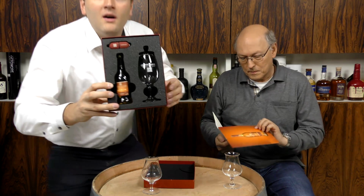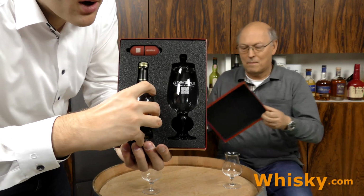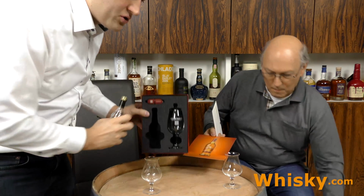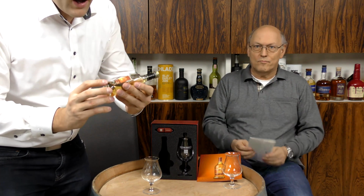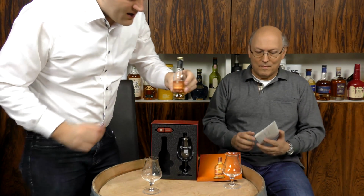It's a nice package that we got here. It's a sampling package for us as reviewers. And here you have the bottle. It's 46% ABV, that's 92 proof for all you Americans. It's not chill filtered, it's matured in bourbon cask and then finished in Madeira casks. And this Madeira cask finish is kind of the specialty about the bottle.